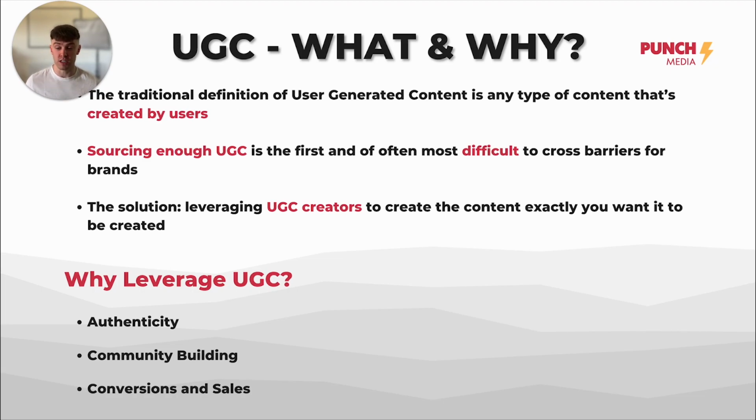So why do we leverage this in more detail? From an authenticity perspective, UGC is often seen as more trustworthy than brand produced content. It's created by showcasing products in real life situations with real users. This will often lead to higher engagement rates, more followers, and in turn, more revenue. From a community building aspect, when users create and share content related to a brand, they're not just promoting the product, they're also promoting a larger community. And this sense of community is going to encourage loyalty and encourage first time as well as repeat purchasers.